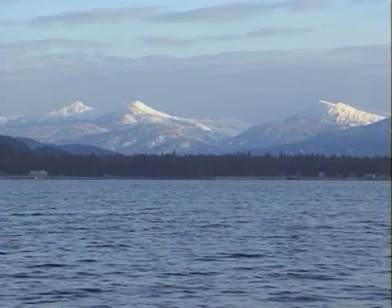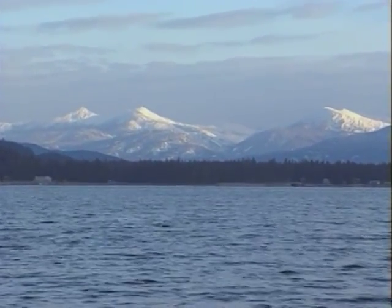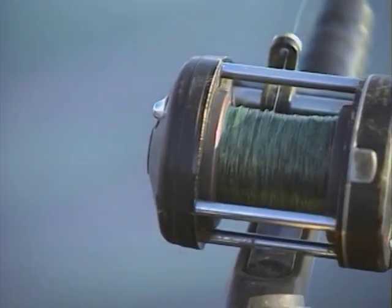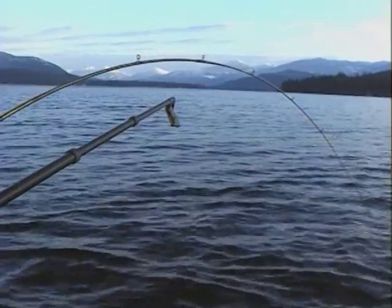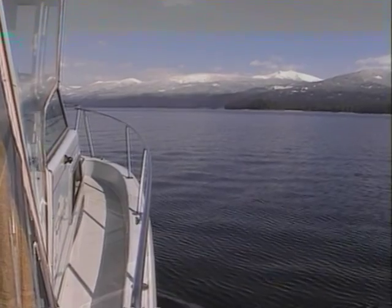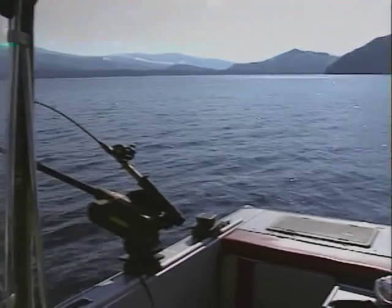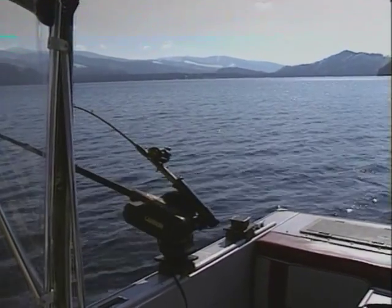Our conditions today are just pretty near ideal. We've got light to no wind at all. We have no other boat traffic. God, isn't that just cool? Temperature is what, about freezing? 20 degrees to 32 degrees, somewhere around there, and it's warming up. The fish are active. Got lots of fish on the graph. I think they'll get a little more active here as the morning progresses.